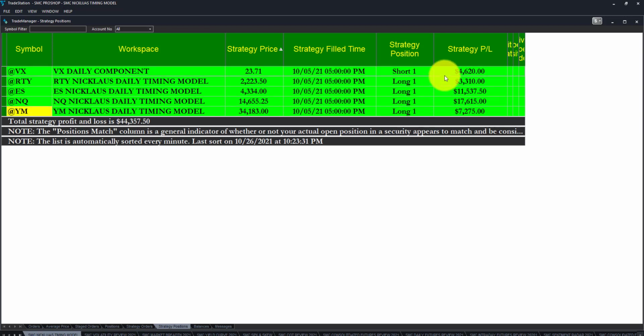Now there was a little bounce. Not as smooth coming out of this, but there it is, $44,000, one mini contract in that signal. It's turned out to be a big signal, and let's see how much further it's got to go.